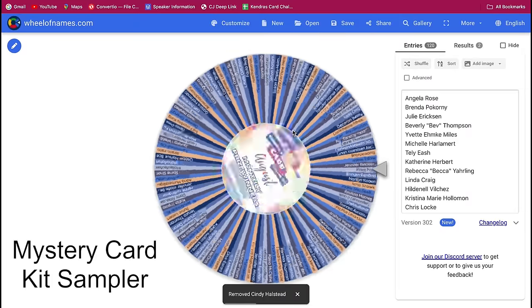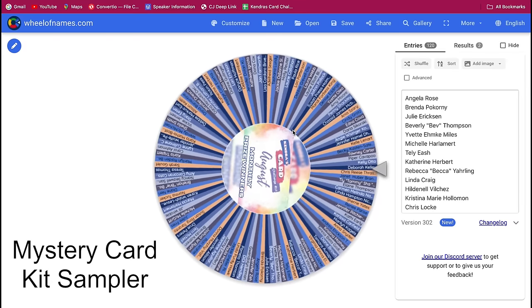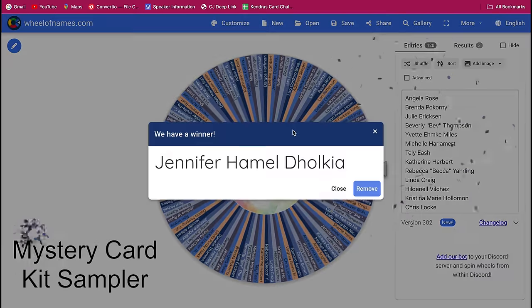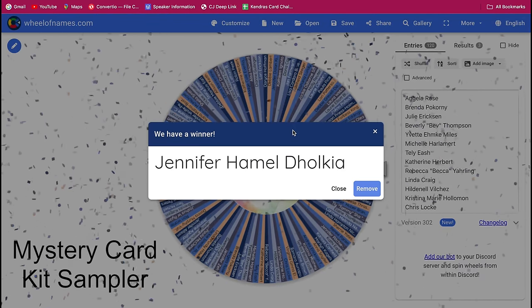Now for the winner of the Mystery Card Making Kit Sampler from me, which is what the All Access patrons receive as a monthly benefit of being a member to my Patreon program. And the winner is Jennifer Hamildokia. Congratulations, Jennifer.